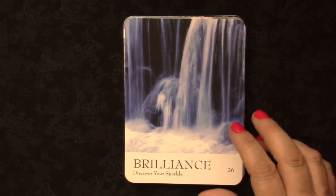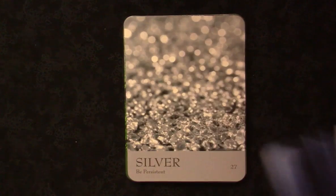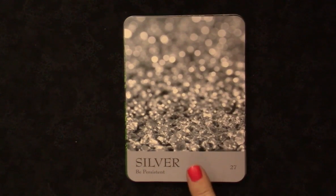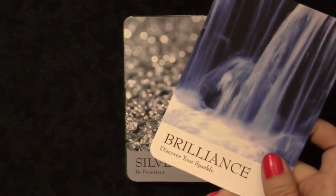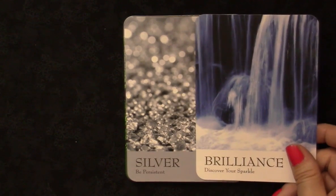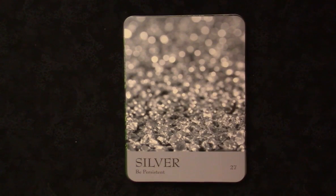But discover your sparkle, that's also to me a little bit, and I thought this was different because this is silver, which you would think would be discover your sparkle. That would certainly work if you wanted that in there. But silver is about persistence. So let's just see what it says.